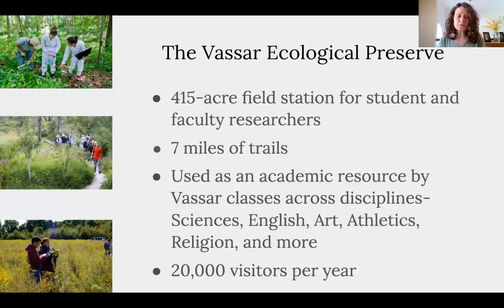So as I mentioned before, it's about 420 acres. There are 7 miles of trails that are open to the public in normal times. So right now, because of COVID, Vassar College is pretty much closed to the public, and also Vassar students are not allowed off campus. So a lot of what I'm talking about right now is pre-COVID, and I'm sure there will be some form of it happening again once vaccines are more available.